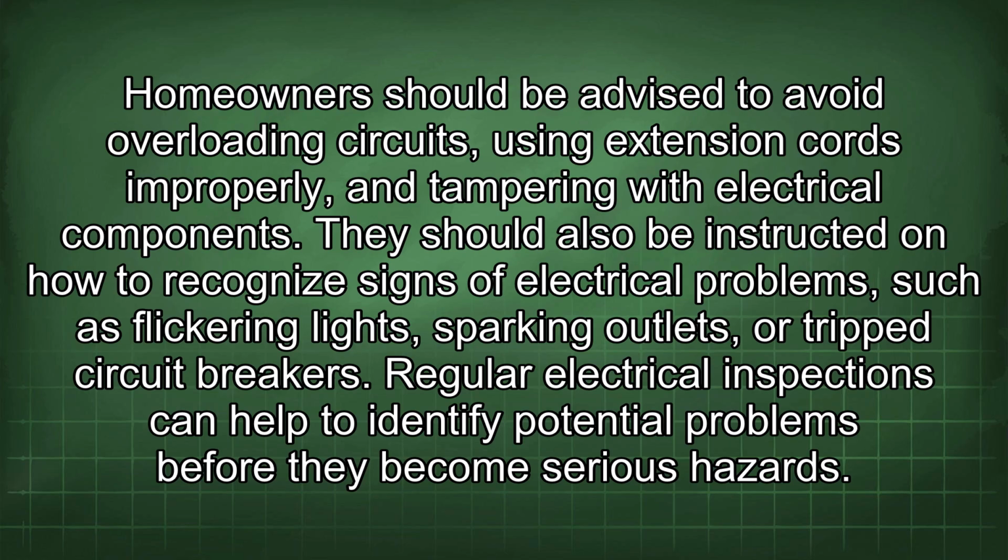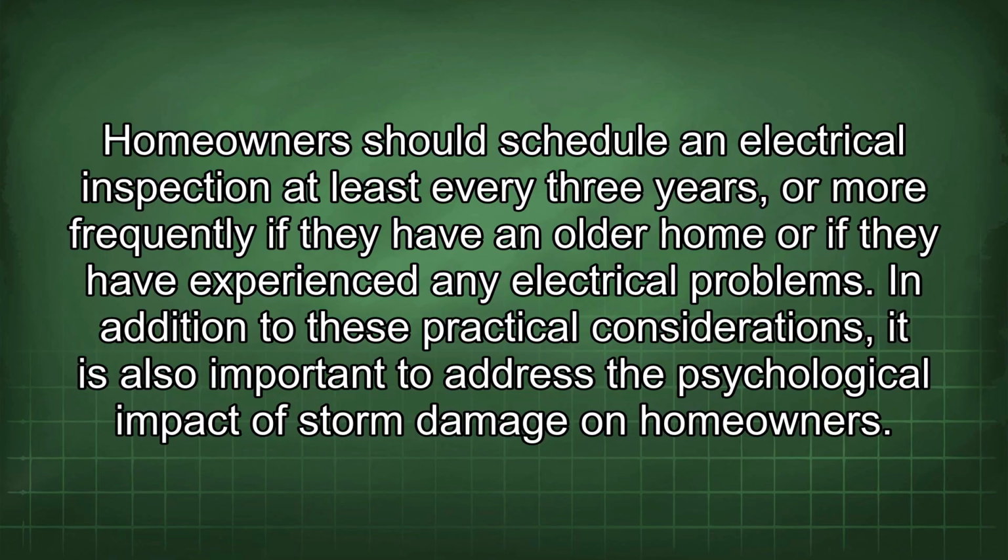Homeowners should be advised to avoid overloading circuits, using extension cords improperly, and tampering with electrical components. They should also be instructed on how to recognize signs of electrical problems, such as flickering lights, sparking outlets, or tripped circuit breakers. Regular electrical inspections can help to identify potential problems before they become serious hazards. Homeowners should schedule an electrical inspection at least every 3 years, or more frequently if they have an older home or if they have experienced any electrical problems.